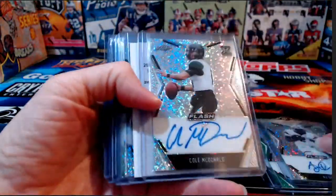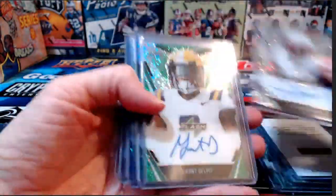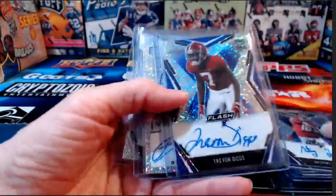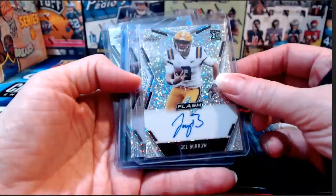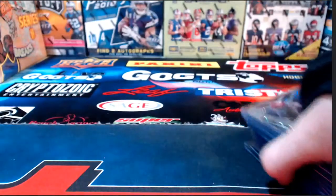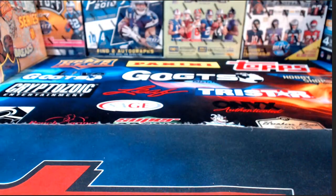That might be the last of the Flash. I can't remember for sure if I've got another case down there or if this was the end of it. I'll have to dig around. There's so much product here right now. It's kind of hard to say for sure, but it might be the last of the Flash, though I'm not 100% certain. Okay, so that wraps up that break.